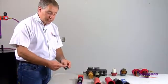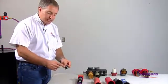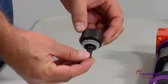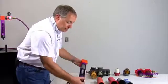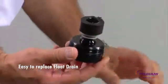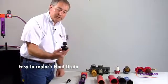What normally fails is you get garbage, rust, debris that gets inside these screens and gets up inside the workings of the valve, and they'll fail. Since they do fail, you need to design your system so if it does fail, within a matter of a few seconds you can take it out and you can replace that drain there.